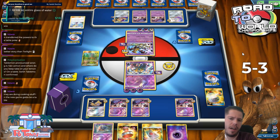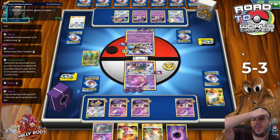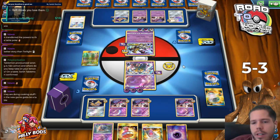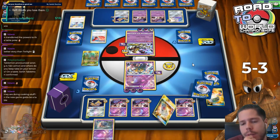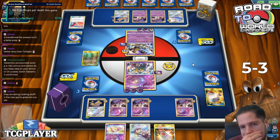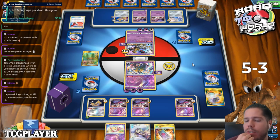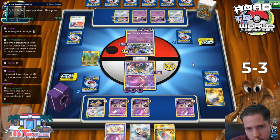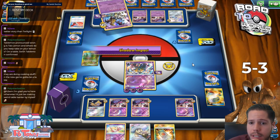Do I even have enough? I don't think I have enough. Because I get 4 extra damage counters. No, I don't have enough. Reset stamps me down to 3. This turn I needed to attack with Mew. If I was not going to find Espeon Deoxys, I needed to use Mew that turn. Oh, I might have enough, depending on where he puts the 40 damage from Giratina, actually.